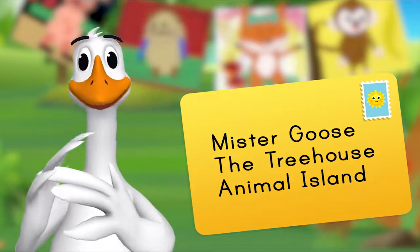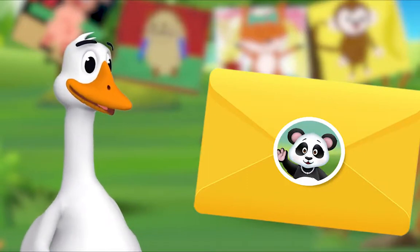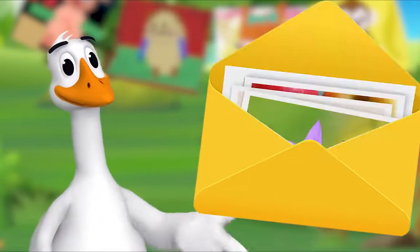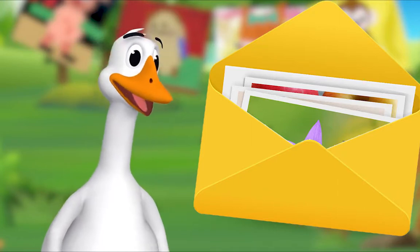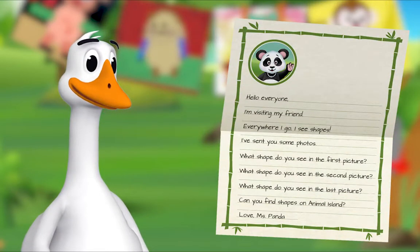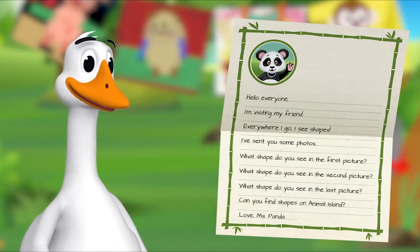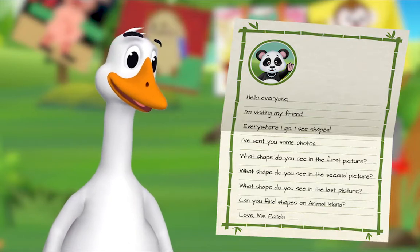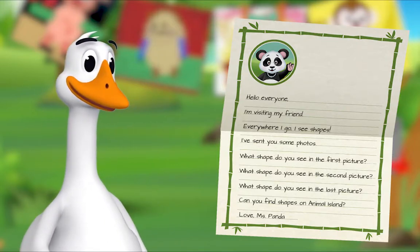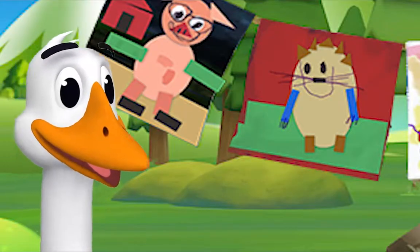Could it be from Ms. Panda? It is from Ms. Panda. I'll open it. There is a letter and some pictures inside. I'll read the letter out loud. Hello, everyone. I'm visiting my friend. Everywhere I go, I see shapes. I've sent you some photos. Ooh, let's look.